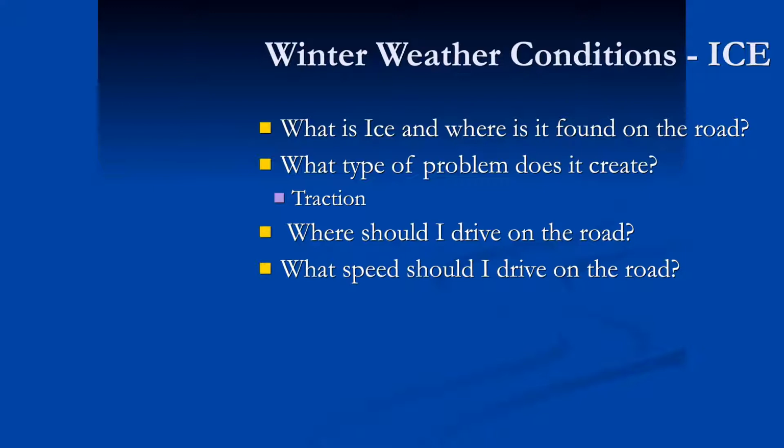Same thing on the back end. We start losing the snow, and the snow melts, and then it refreezes in the morning. So the beginning of winter and the end of winter is when most people tend to let their guard down, and they find themselves in a situation where the road is refreezing in the evening, and in the morning, before it thaws out, they start to have problems. So we know that ice is frozen water on the roadway. We call it black ice because it takes on the resemblance of the pavement.